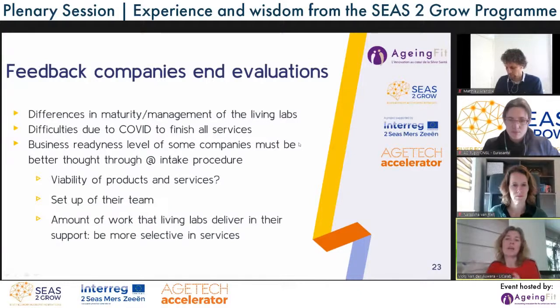Did we check it enough with the potential end users or with the market to see if they are really worthwhile to be selected? So they thought we must be a bit more strict in some criteria to check this. And also, of course, is there a good team behind the innovation?